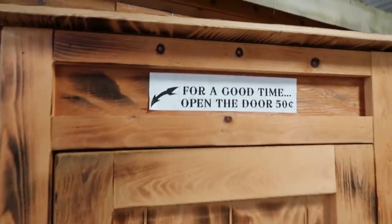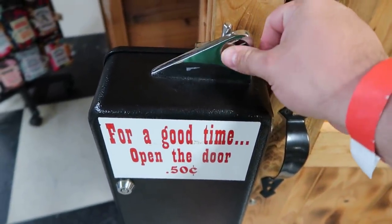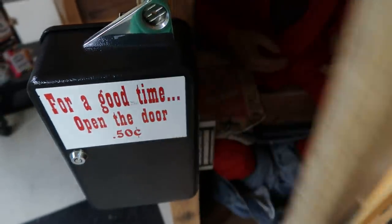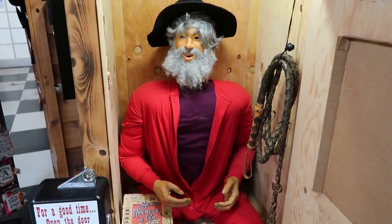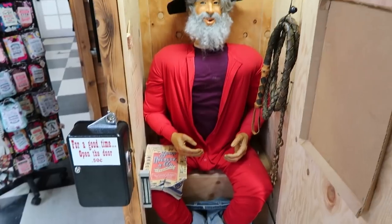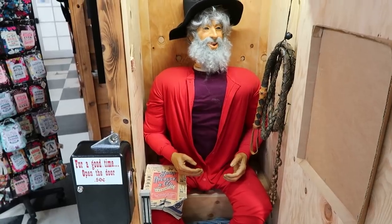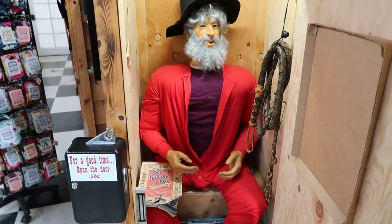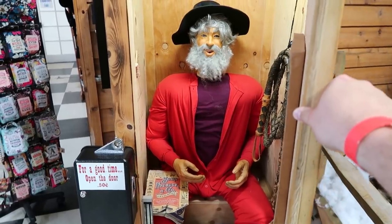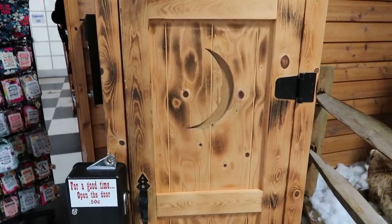So the outhouse is for a good time. Open the door, 50 cents. Well, who am I to deny an outhouse my money? In the early to mid-1800s, white settlers, including the Hendry and Summerlin families, moved their herds down through central Florida, which was primarily grazeland in those days, to the Caloosahatchee River. Getting quite a history lesson from Pappy on the toilet here. Trail running from Fort Pierce to Punta Rasa, where they were shipped to Cuba, which had lost a lot of cattle in the revolution.